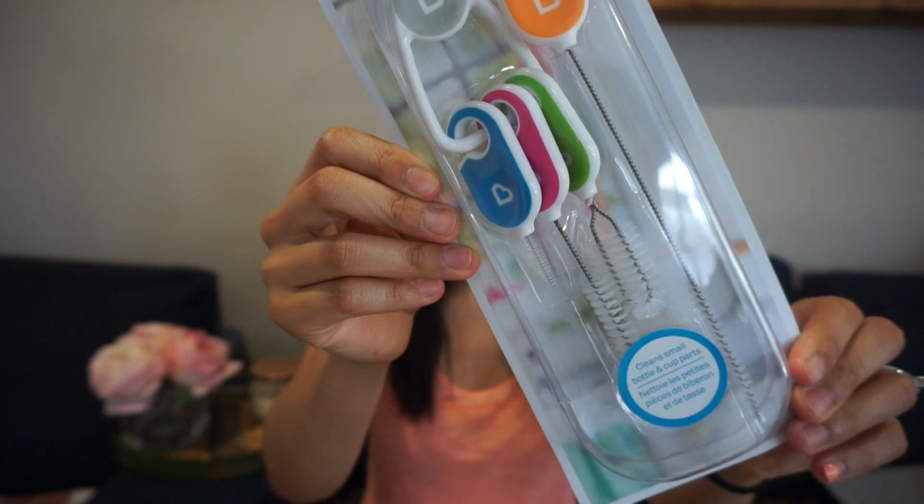Another one that I don't know why I didn't buy earlier is these Munchkin straw cleaners or brush cleaners. It's like a lovely brush set. It was like four something, and I didn't realize all the cups that I've been buying for Olive are all Munchkin brand, which I didn't know. I just looked at it the other day and I was like, oh, my brain just did that. So weird. But so convenient. I don't know why I didn't buy it earlier.